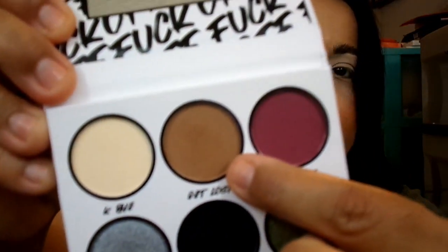Okay, so for my first color, I went in with this one right here. It's a very neutral matte brown. It's called Get Lost. And that is the one you can see me use as my transition shade, okay?